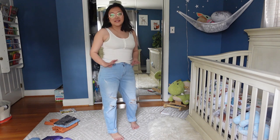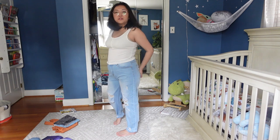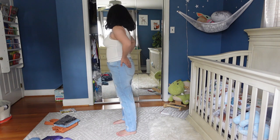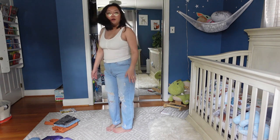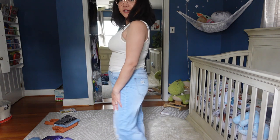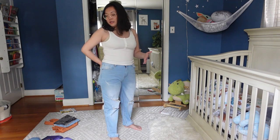I don't really know if this style is for me. I think I'm still stuck more like in the skinny jeans phase. I like how it fits back here, but I love the wash. But I just feel like I look a little bit weird wearing it. But I think I've definitely seen people pull this off. And maybe I need to figure out a better way to style it.